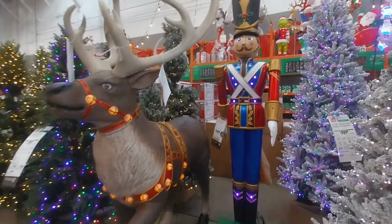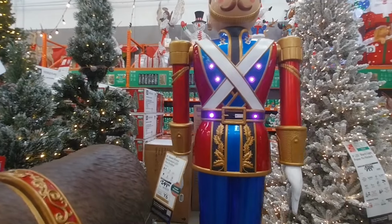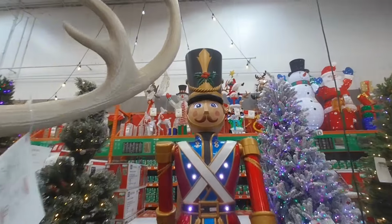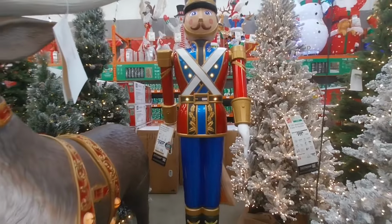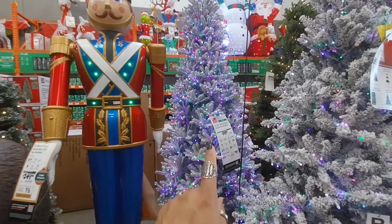And look at the Nutcracker, guys. Oh my goodness. Nutcracker's $249. That's an 8 feet giant size animated LED toy soldier. Look at that face. How cute is that? It's so awesome. I like it. Wow, look at this. 9 feet tall.